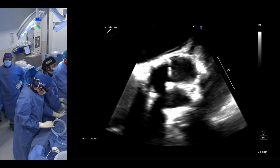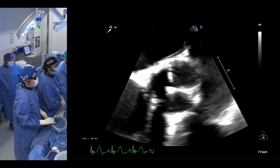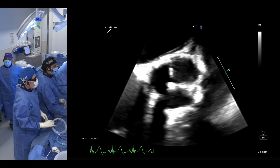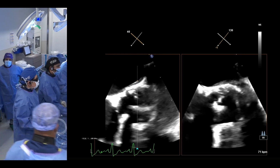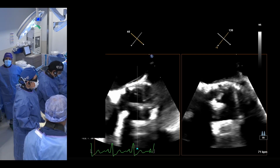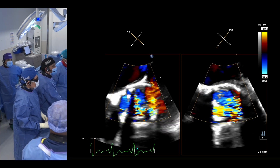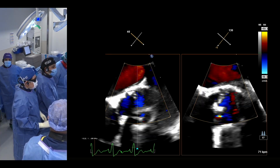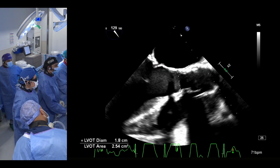clear left atrial appendage. You can see here the aortic valve severely degenerated with thickened leaflets, immobile left coronary cusp of this bioprosthesis. This is an X-plane view of the valve. You can see the severely degenerated valve together with the proximal graft of the ascending aorta. With color, you can appreciate the turbulent flow as well as the mild to moderate aortic regurgitation that we see here. This is the aortic annulus.